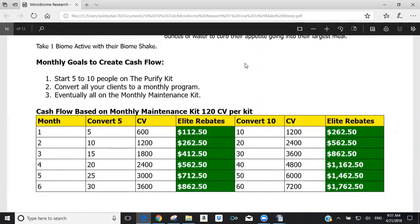So John, the basic thing that you're trying to do is everything starts with getting a person on a Purify kit. And whether they do 7, 10, or 14 days, they're going to ask you, John, I feel great. What's my next step? Next step is either Fortify kit, Biome Protect kit, or the monthly maintenance kit. But no matter what they take for the next step, you want to eventually get everyone onto the monthly maintenance kit.